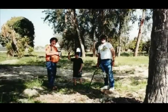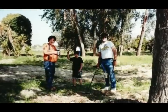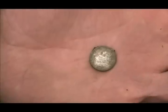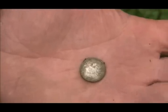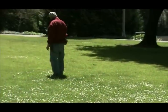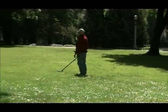I've taken guys out that have bought metal detectors, and we'll go along and pick up probably 10 or 15 coins in a matter of 30 minutes or less. And they just can't believe that there's so many things that have been lost that they try to accuse me of planting the coins, which I don't do. I tell them I got better things to do than plant coins. And once they get the hang of it, they just become hooked. They eat, sleep, and talk metal detecting.